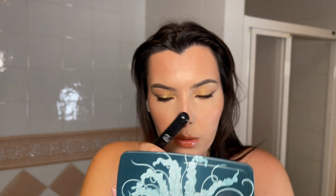I have no clue what to do with the hair because I thought about doing a high ponytail. I like to emphasize this part because I don't have a jawline. So that just brings it out. Then I'm gonna reverse contour my nose by brightening up the sides.